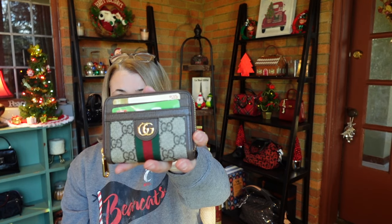The zipper's really nice, the canvas feels great. I just think it's a really nice piece. Of course, this is just my first impression right now, but I'll come back and let you know and give you a review after I've used it for a while.